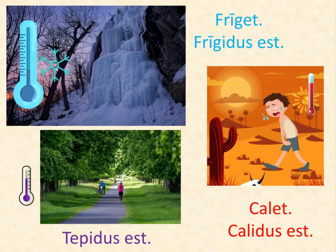Now, last thing we want to talk about. We talk about the tempus, three months long. We talk about the tempestas, what it's like for a day or part of a day. Now we're going to talk about the temperatura, how much heat there is in the air and in the ground. Temperatura. So let's start in the upper left-hand corner. Everybody say the word friget. Notice that's a verb. It means that's what it's doing outside, friget.